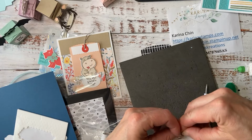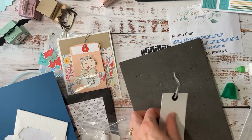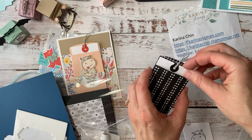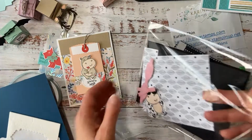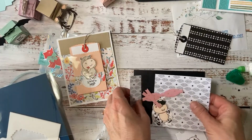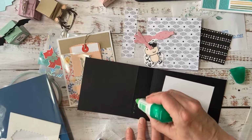And we'll just go like this. This could actually be a whole class just making a bunch of these fun little pocket things. Okay, so there is that. And then, of course, I have my little bookbinding card again. I've already pre-cut this. Let's just put this one down in the center.